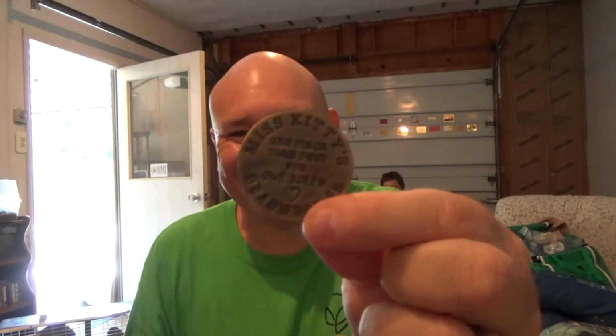And also I got myself a brothel coin. So this is a reproduction of the old 1800s brothel coins. And Miss Kitty's in Deadwood, South Dakota. Says 1 pinch of gold dust for 1 screw. That's what it says right there. And then it says good for all night right there.